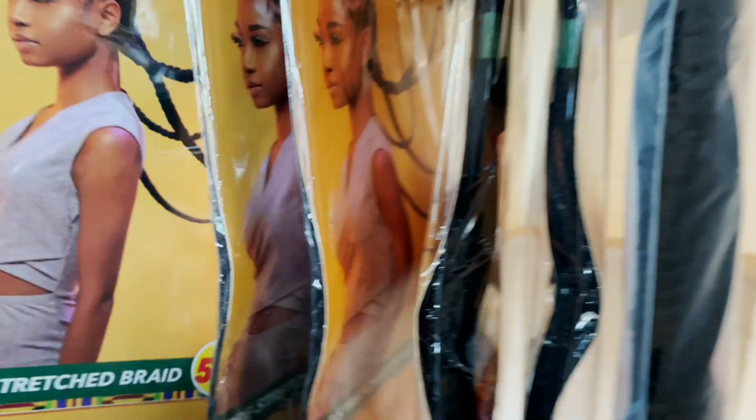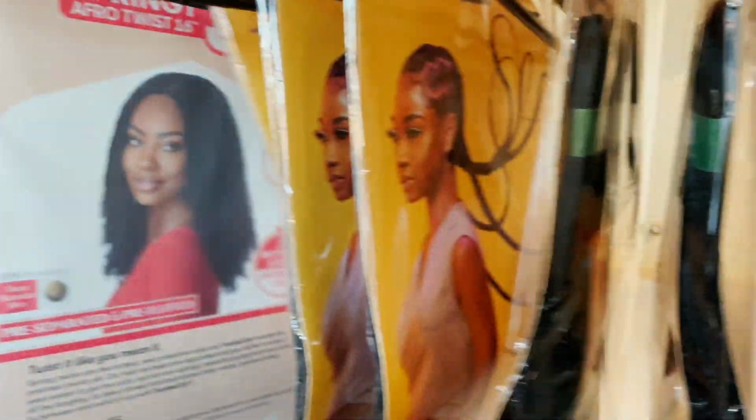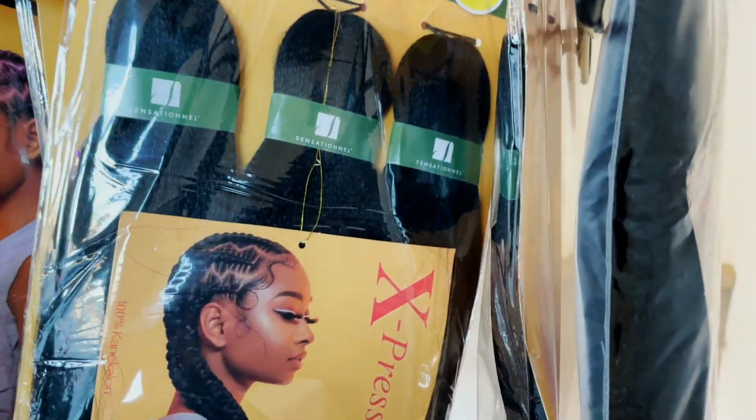Another thing that they have that I should definitely get is an extension. I have no hair. I don't know what I would tie it to, but that would probably look good.